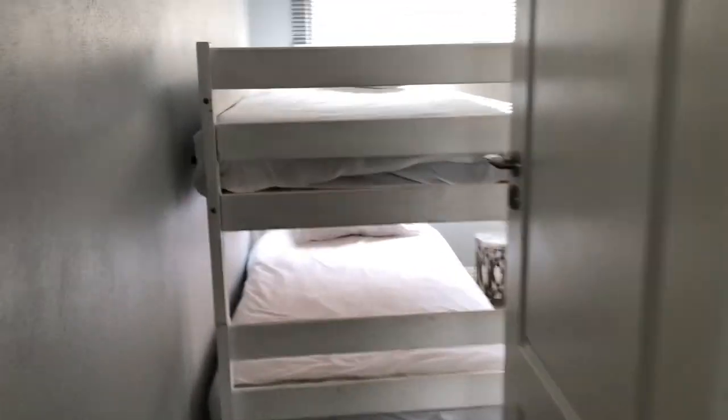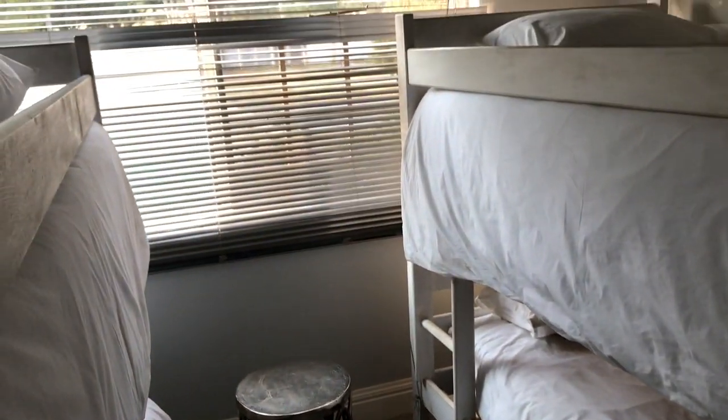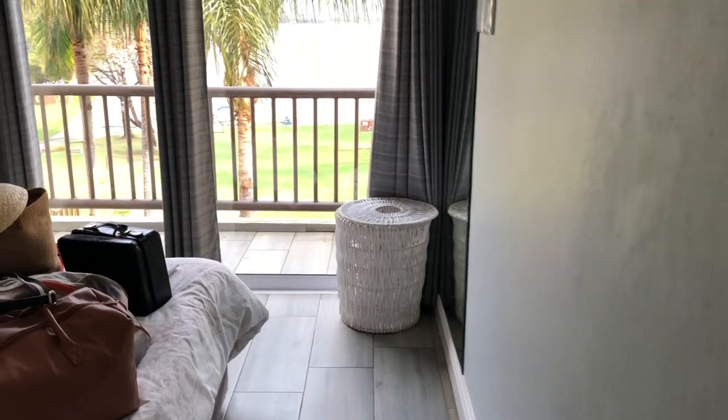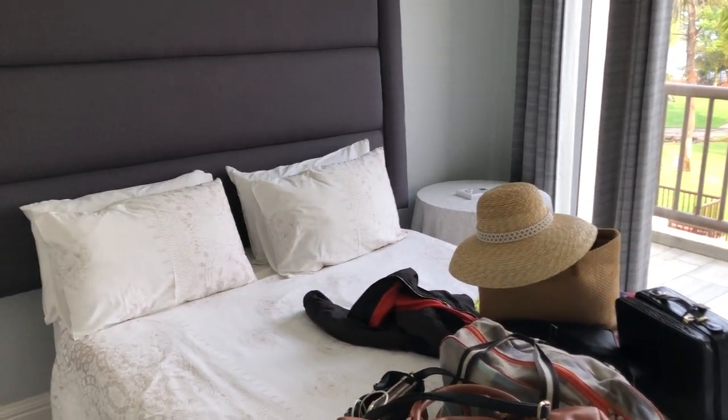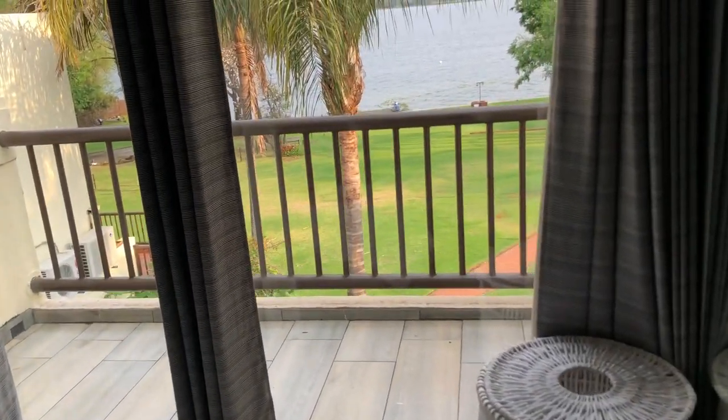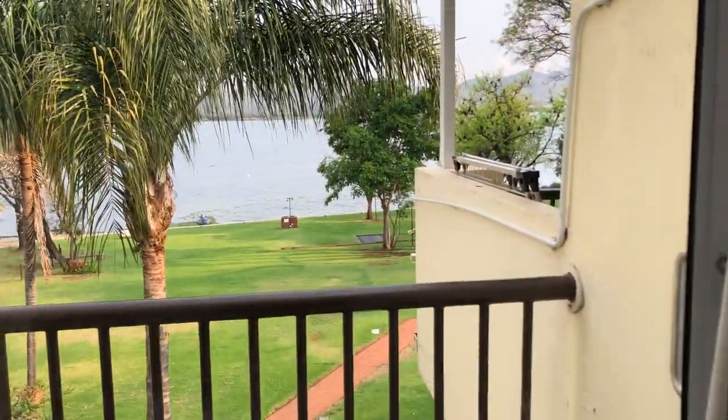This is one of the other bedrooms. So this is a 4-bedroom apartment. There's bunk beds here, 4 bunk beds. So no one slept this side. It's just too many beds. This is the guest bathroom. It has a shower. And then this is another bedroom, and it has a cute balcony, very spacious, and white covers, white sheets, and yeah man, nice views.